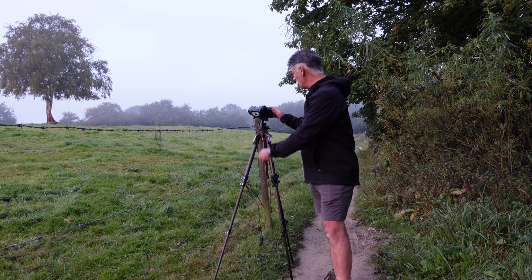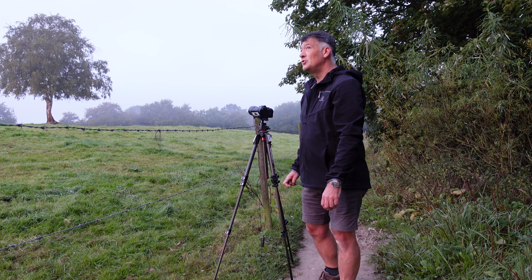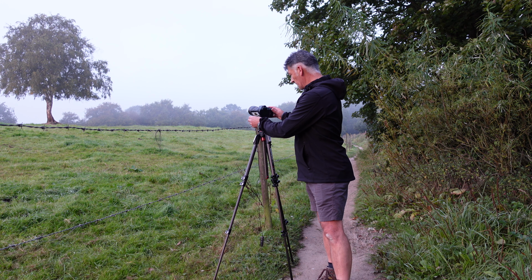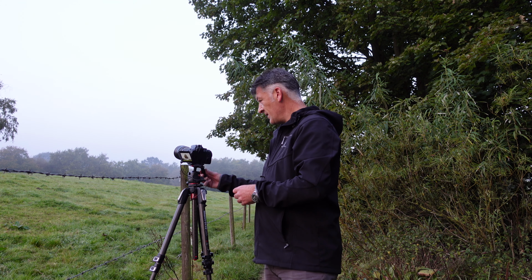in post-processing. Now there is a little bit of light coming through, so I'm just going to hang on a little bit longer and just see if we can get some light on those leaves. Yeah, looking good. Oh, we have a horse coming to join us, and 1 over 2.5 seconds.